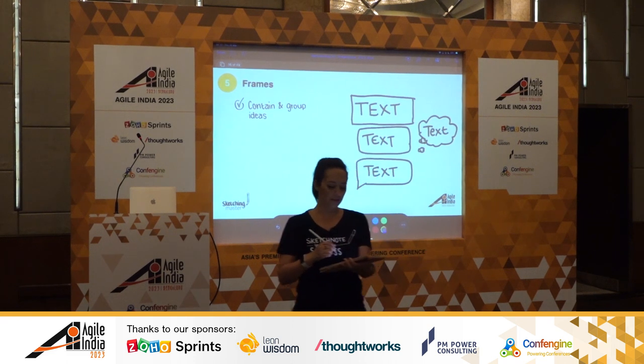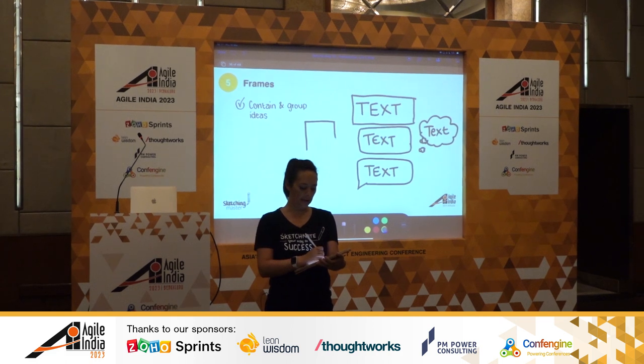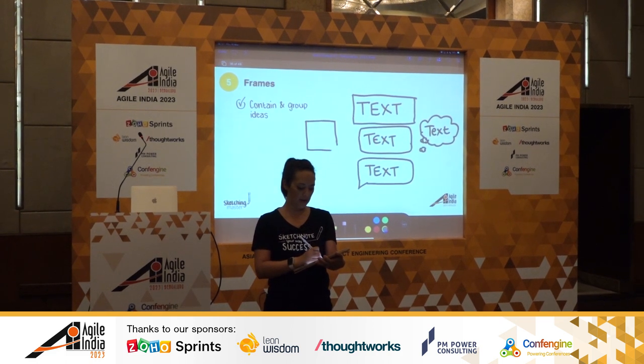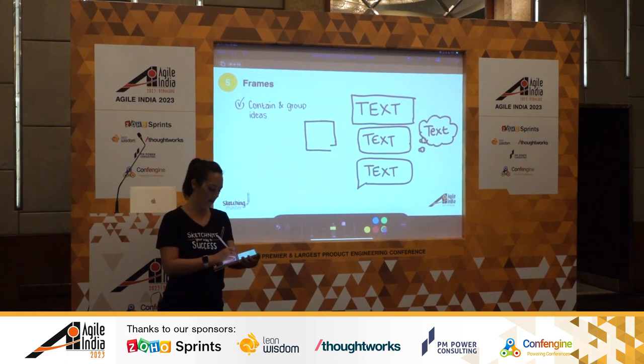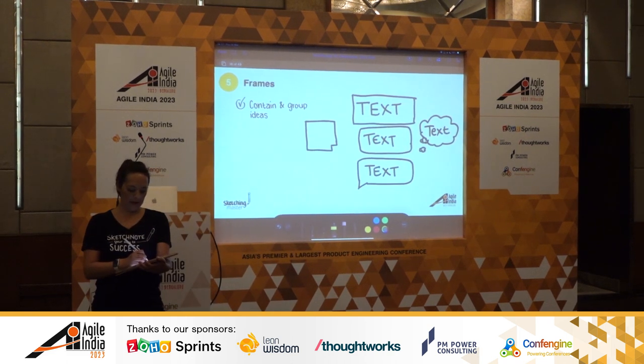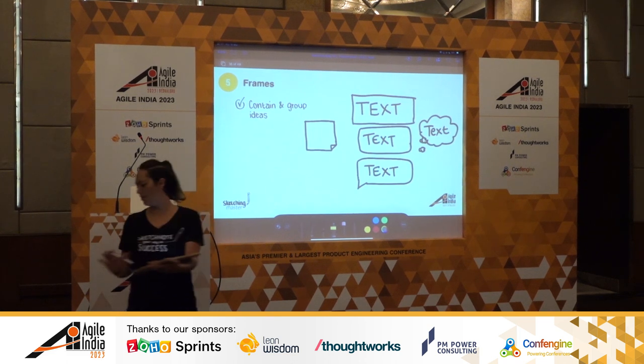And then you can just have a lot of fun with it. So to do a sticky note, you would do a square, but before you close that last corner, you do a triangle inward, and then you join those two. So it makes it look like the corner is folded up.